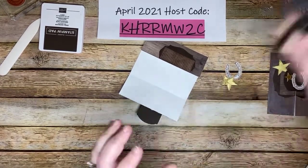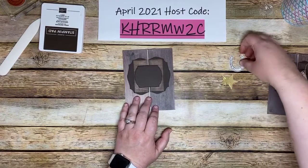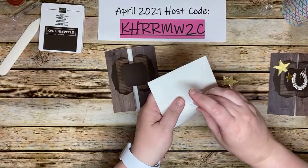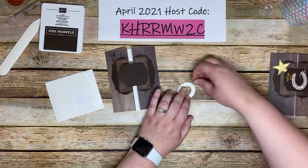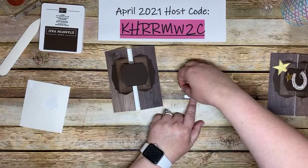Okay, all right, so we are there. And then we're gonna take and put little mini dimensionals onto the back of this. So I've got some mini ones here. And we're gonna put one at the top. And we're gonna put 5 on here. And then I know that it's nice and secure.